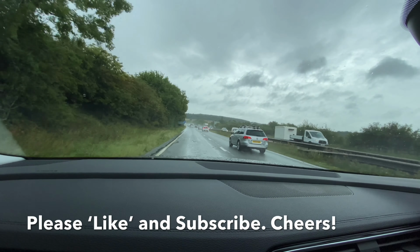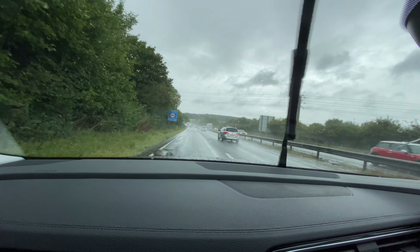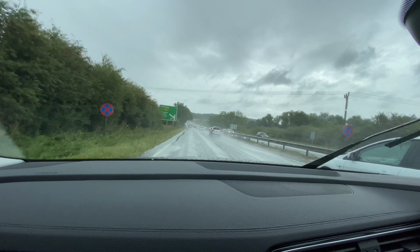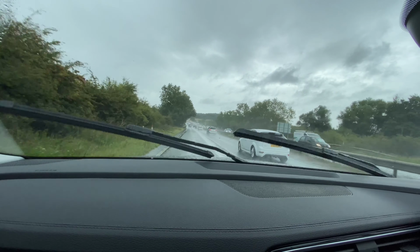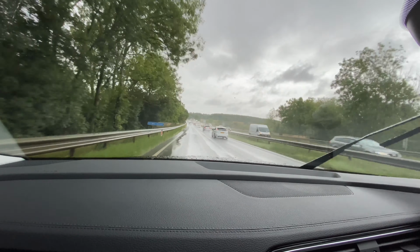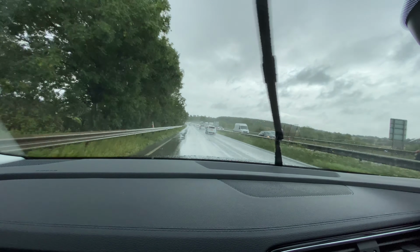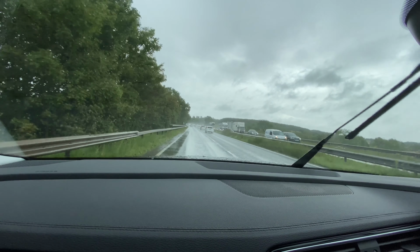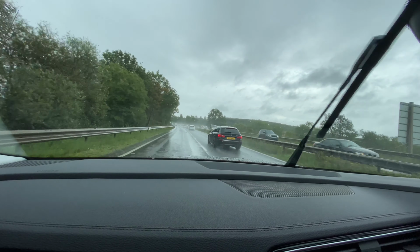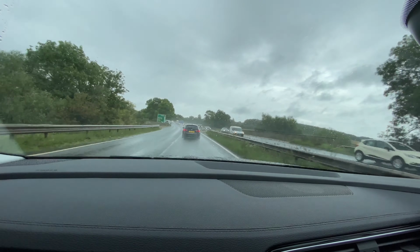So another way that the Audi beats the Tesla is the noise that the wipers make. Let's see if you can hear them at all. So that's the noise the wipers make. To give you some context, I'm going to change lanes, so I'll put the indicator on in a minute. But that is whisper quiet. Listen to the indicator. So hopefully that gives you some sort of context for sound.